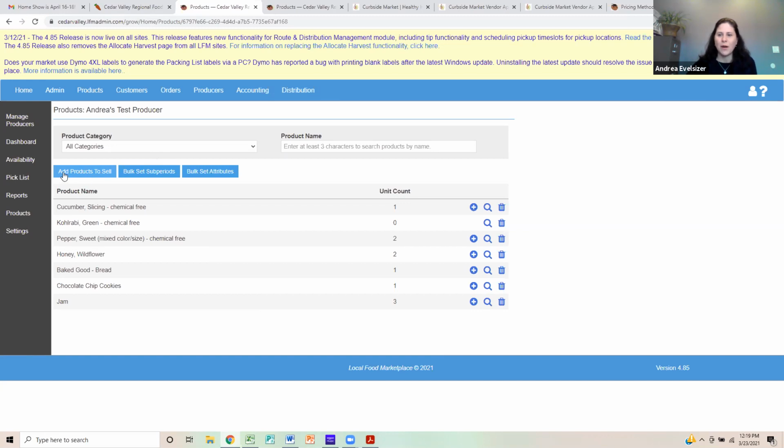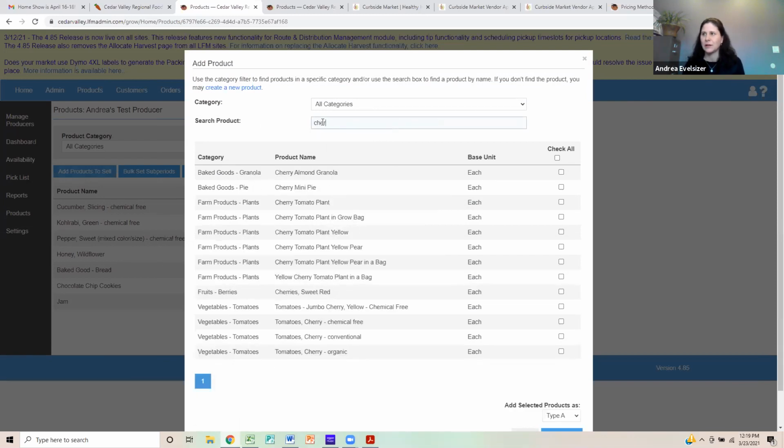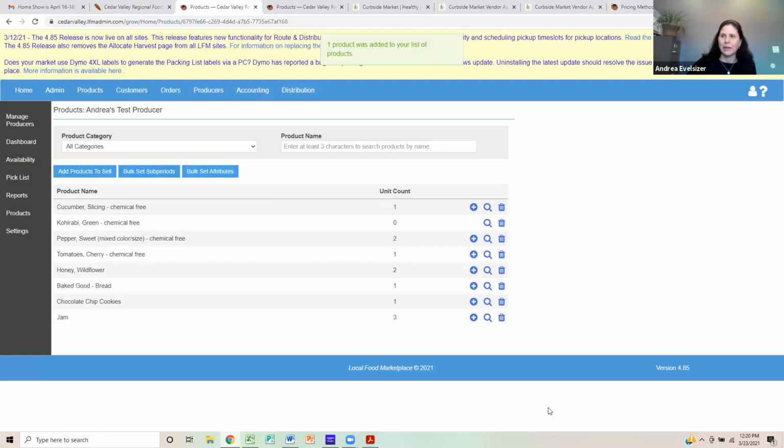If you want to add a product that you intend to sell during the season, you would go to the Add Product button. You click on that, and then you would use this product search field to look for a product. So I'm going to look for a cherry tomato. So cherry tomato, chemical free, we'll say, select that one. And add it down here with the blue button, add it to your profile. So as you can see now, it shows up in your list of products that you're intending to sell through the season.